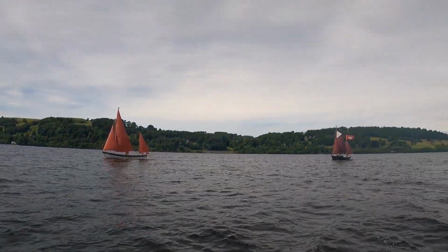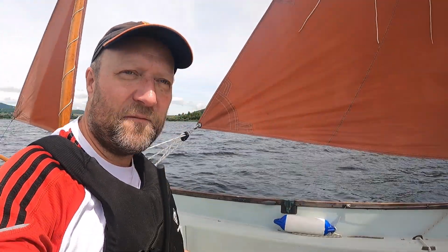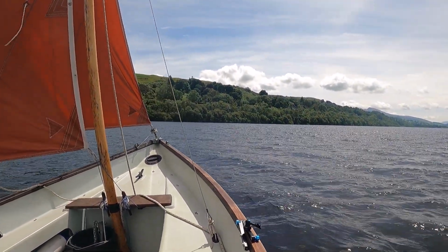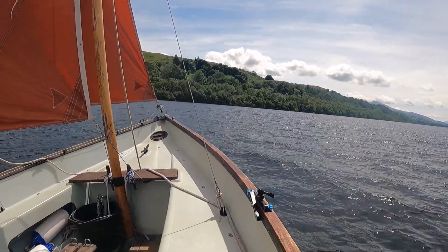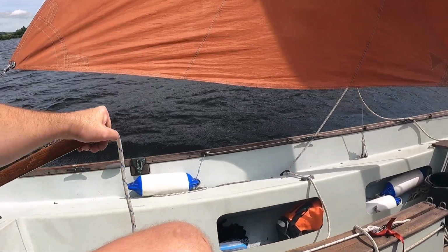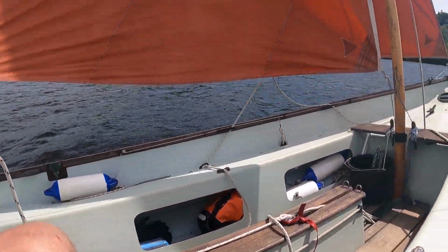There we go, we're in the lead again. I think I've definitely got the lightest boat, without doubt. Oh, you catch a breeze like there, look. And we are off, look at this. Whoa! Wow!